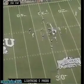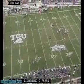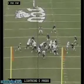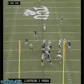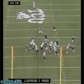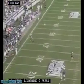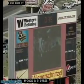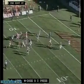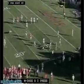Not very many times in your life do you get to come completely free off the edge and don't go tackle the guy. But again, instead of trying to tackle the guy's legs, what did he do? He went up here and he tried to reach for him. Went and tackled his legs, man blitzing.